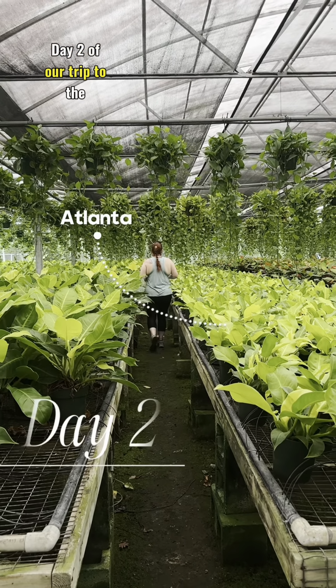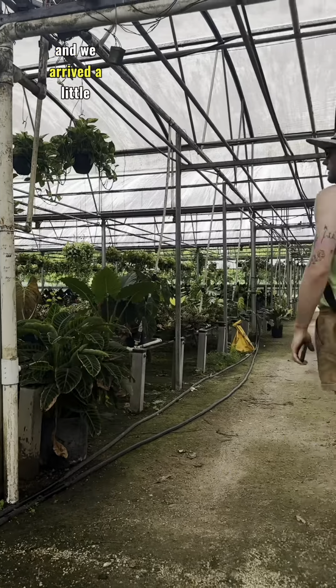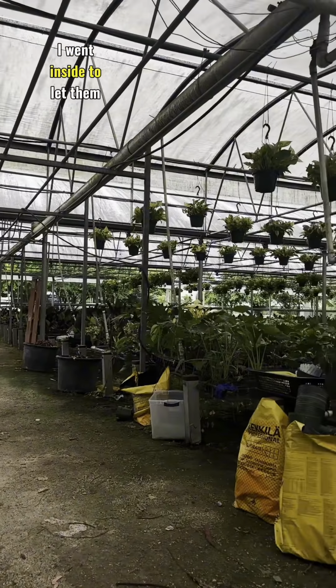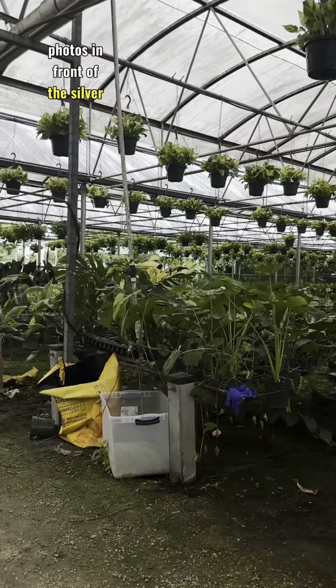Day 2 of our trip to the International Aroid show. Our first appointment was at 11 a.m. and we arrived a little early for that. I went inside to let them know we were waiting on the rest of our group while Hunter and Bridget went to take photos in front of the Silver Krome sign.